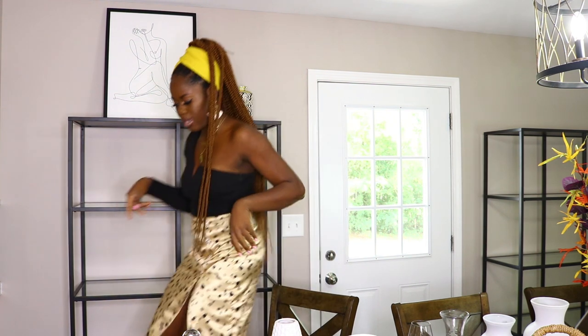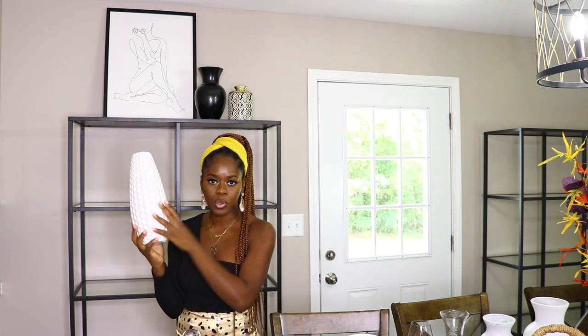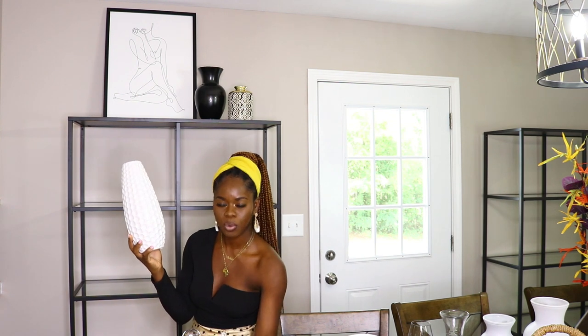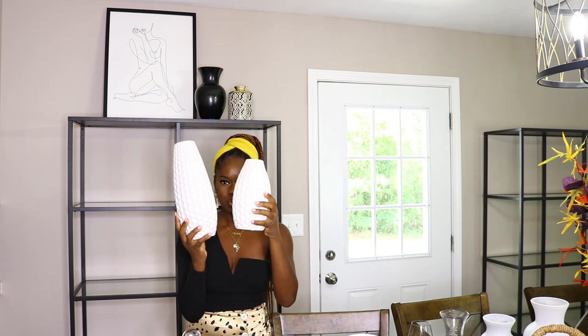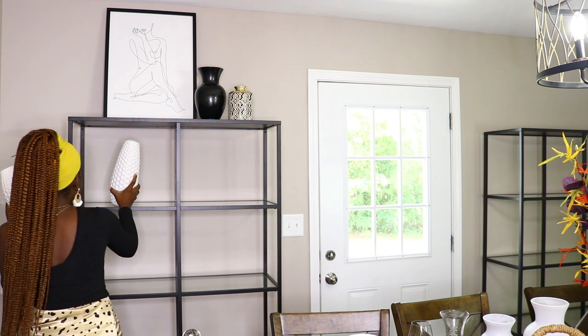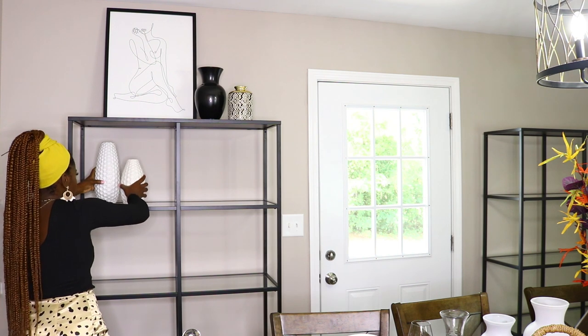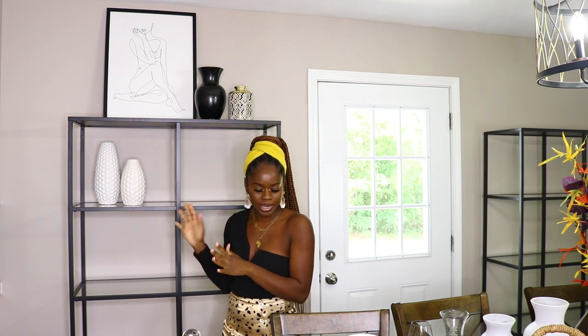So that is done. And then we're gonna work our way down. For this shelf over here, I got this from my local At Home store. Also, I wanted to play with texture. Texture is such an important part in decorating, styling, designing. I wanted to play with texture and different heights. So I got this too from my local At Home store. Again, white or black. I love the white. And I just wanted to put them right next to each other. So there we have it, simple, clean.